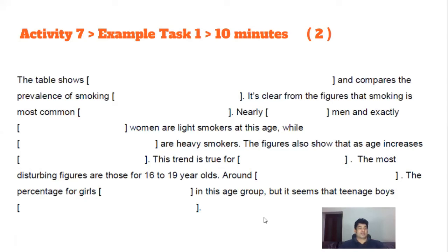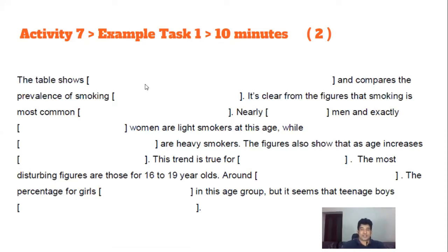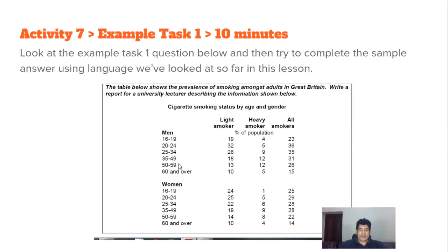Now look at the answers. The table shows, over here we have, what does the table show? Let's go back. The table shows cigarette smoking status by age and gender and compares the prevalence of smoking. What is over here? What does it compare? Let's go back. Look at the example task one below to complete the example answering. Okay.